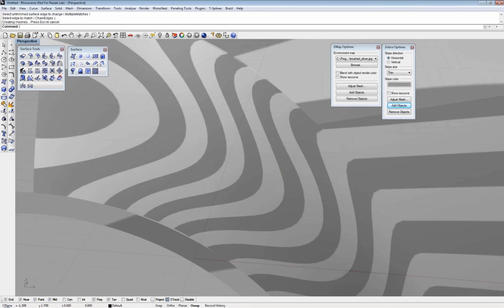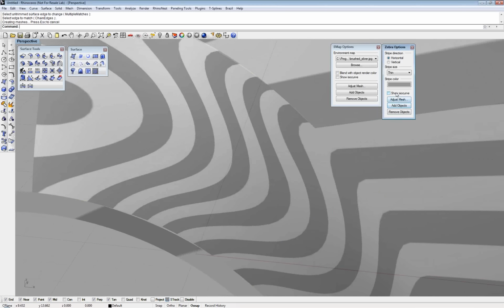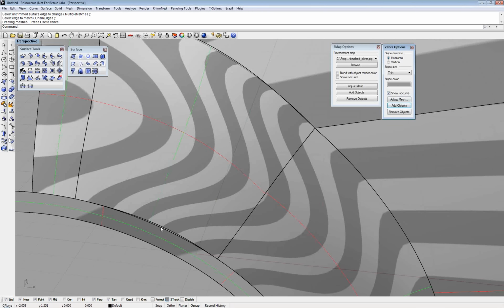And you can see, hopefully, in this web presentation, I'll show the isocurves for a second. That makes it a little bit easier to see this. You can see that when I match curvature continuity across that edge, I create a positional gap with the wheel well edge. And that's a pretty big gap. If I match to position right now, I'll probably destroy this curvature continuity.